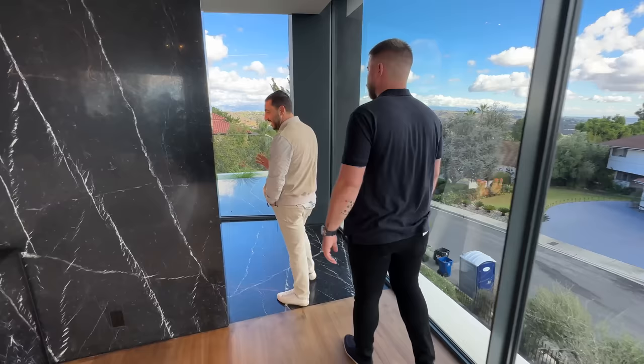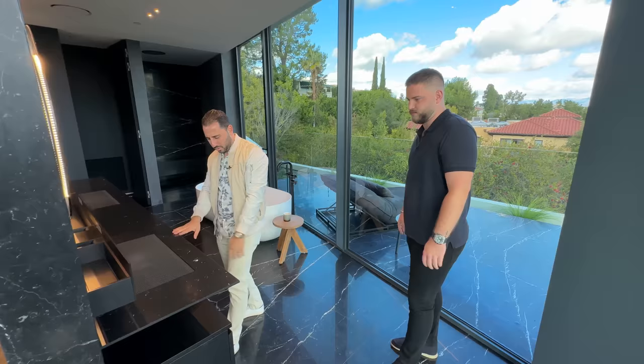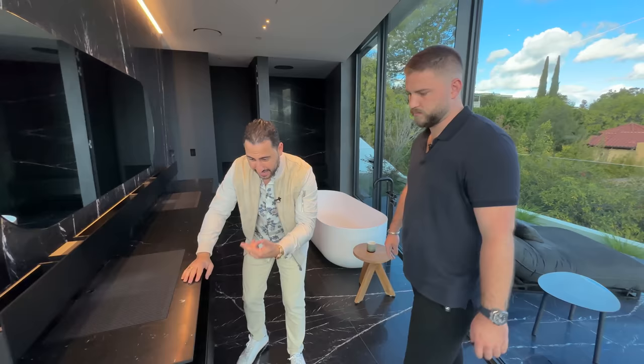Check this bathroom out. How cool is that? You've got CNC milled grating over your sink. What a cool twist on just a typical bathroom. And look at how thin the actual sinks are. Are you kidding me?